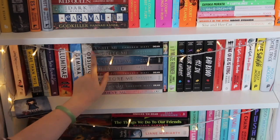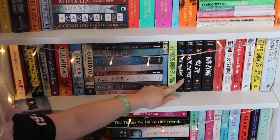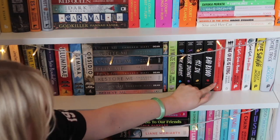This is the one that I was debating between saying was my favourite, but I do think Illuminae just pulls ahead. But I love the Natural series. It's such a fun time. So we've got all 4 here that I've read. The Inheritance Games, which I didn't love quite as much, but I do want to carry on with the series.